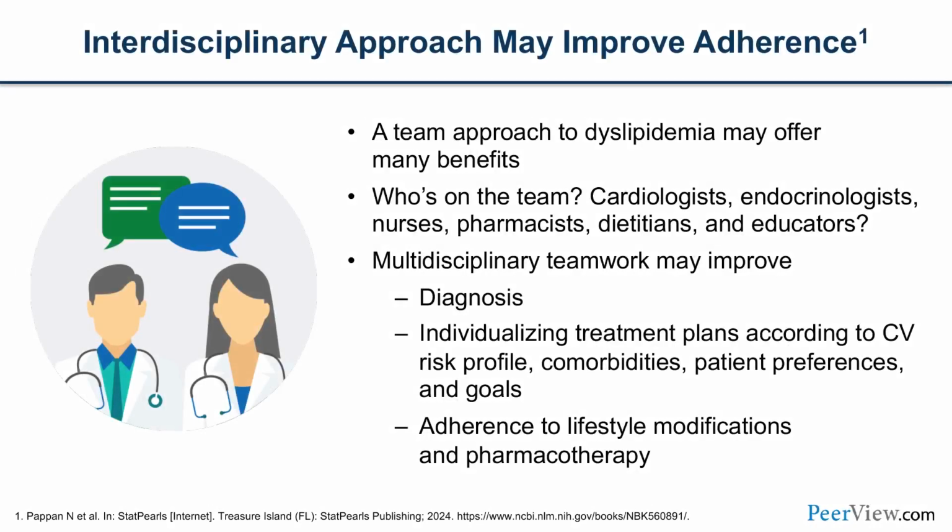So an interdisciplinary approach is sometimes difficult to put in place, but certainly can improve adherence. And a team-based approach offers many benefits. Number one, it reinforces the message given to the patient, but it also helps ensure nothing falls through the cracks. So who can be on the team? Well, it varies from clinic to clinic, but this may include the primary care provider, cardiologist, endocrinologists, clinic nurses, clinical pharmacists, dietitians, and then other educators, particularly diabetes educators for those with diabetes and heart failure, their training as well.